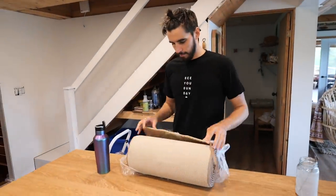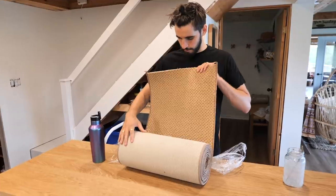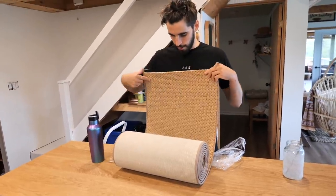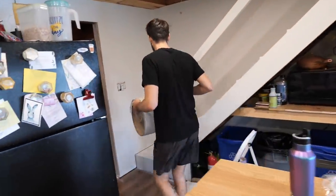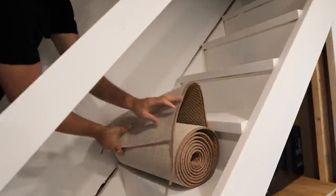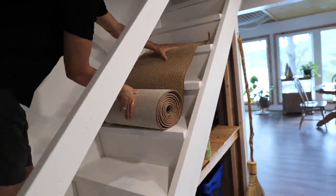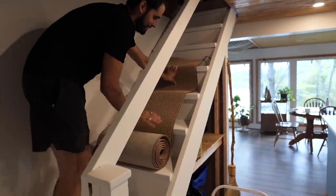But we did pick up the carpet we ordered. So this is kind of cool. We went to a carpet store, had this cut to the right size, and then added a little hemming edge on it for the carpet runner. Let's see what it's gonna look like. Oh, I love it! It's gonna be really nice.